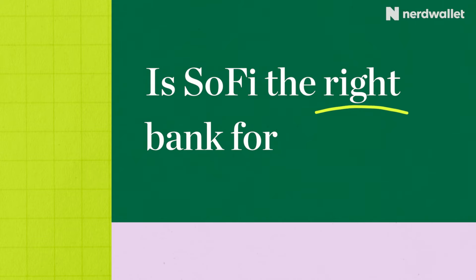So how can you tell if SoFi is right for you? SoFi has features that would work for a lot of people, but shopping for a bank isn't a one-size-fits-all process. Think about what you need from your bank. We typically recommend that consumers look for high interest rates and no fees, but there are a lot of other services and benefits to consider.